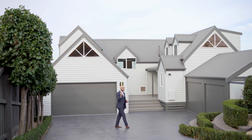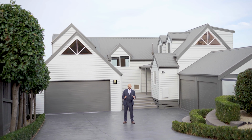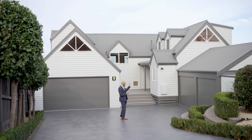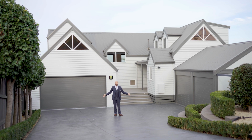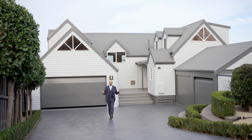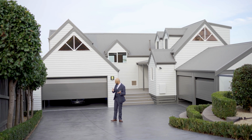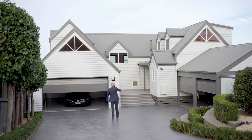Now, that's not the only thing. It's not just a driveway. The car accommodation that this home has is almost second to none. On my left, you've got a double garage. On my right, you've got a double garage. And guess what? That's a lot of car accommodation. So how many cars do you reckon you can fit in here? We say 1, 2, 3, 4, 5, 6, 7, 8, 9.